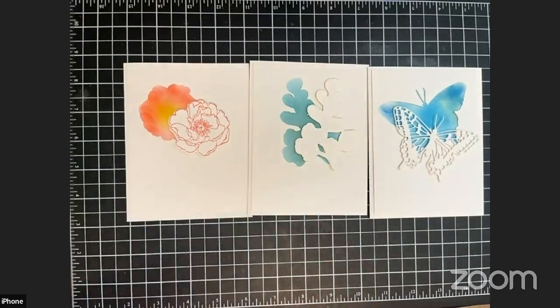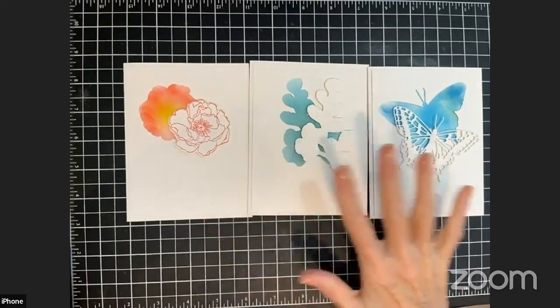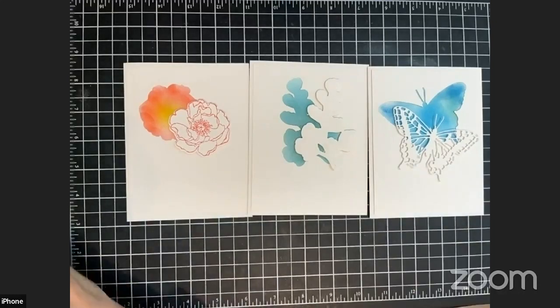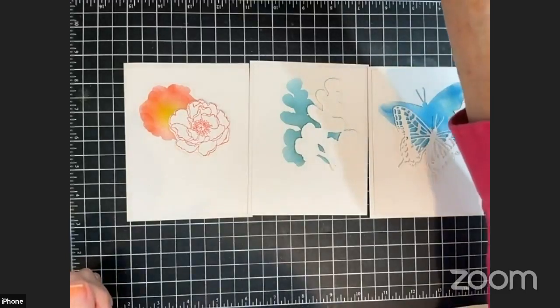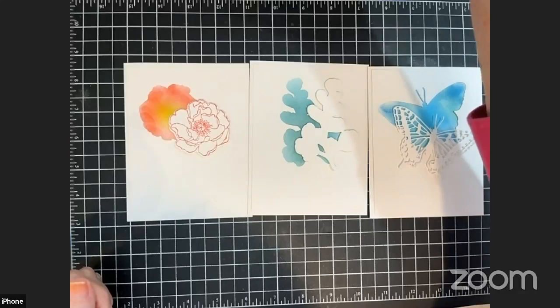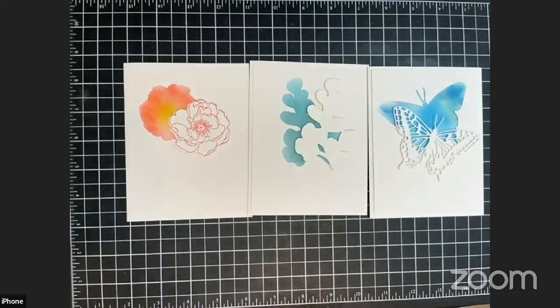So hopefully I've inspired you to pull out your supplies and to see if there's a way you can use what you already have for this idea. I wanted to play with the new colors and I wanted to show you the new colors. So that is the reason why I did it this way. So you could actually see, I'm swapping to make sure the view you guys get is the same. I'm looking at it through my computer and Zoom.